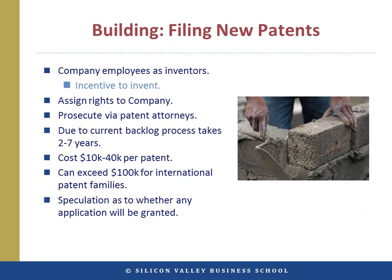Building a strong portfolio by creating new inventions in-house, filing and prosecuting new patents, is the primary activity of many intellectual property groups in large corporations. Employees are incented to create new inventions, and the resulting patents are assigned to the company.